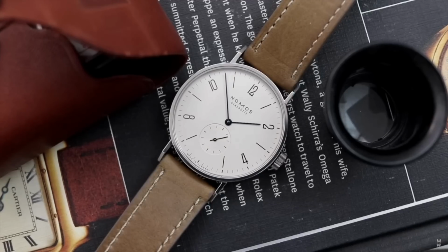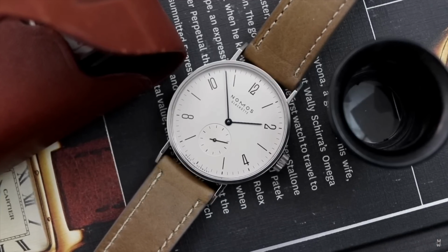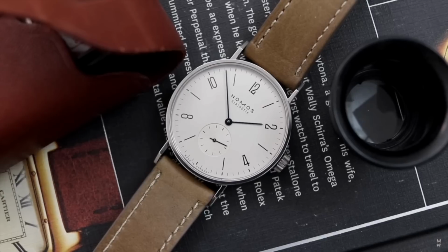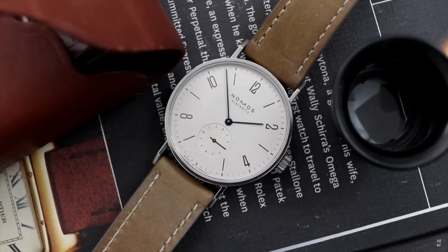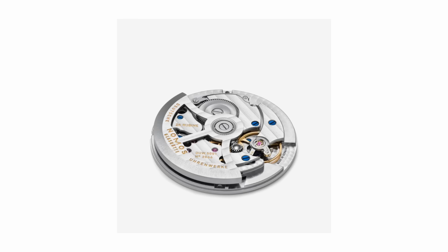I actually owned the Nomos for a couple of years. I sold it and I still regret it to this day. I shouldn't have sold my Nomos because these watches are amazing. First of all, the finish on the movement that you get is like nothing else you will ever see, especially in this price category. Nomos makes and decorates their movements in-house. They're really beautiful to look at, and that's just the movement alone.